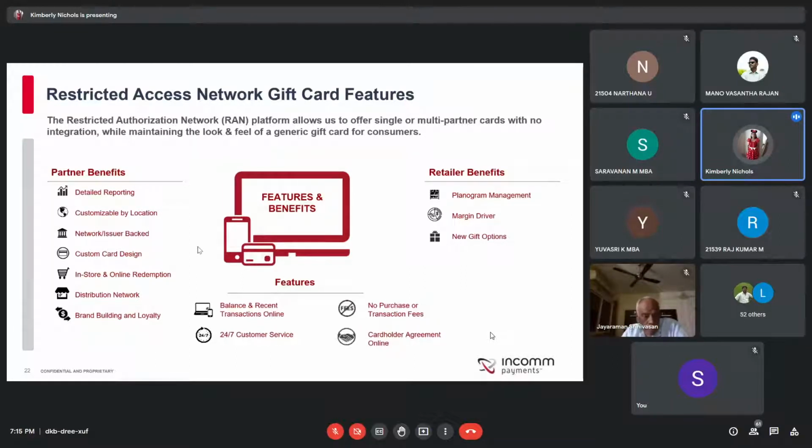And behind the scenes, obviously you're monitoring transactions that only come in with a certain merchant category code and a certain merchant name to make sure that you're only allowing authorizations at that particular location type. So we have the ability to process those kind of gift cards too.